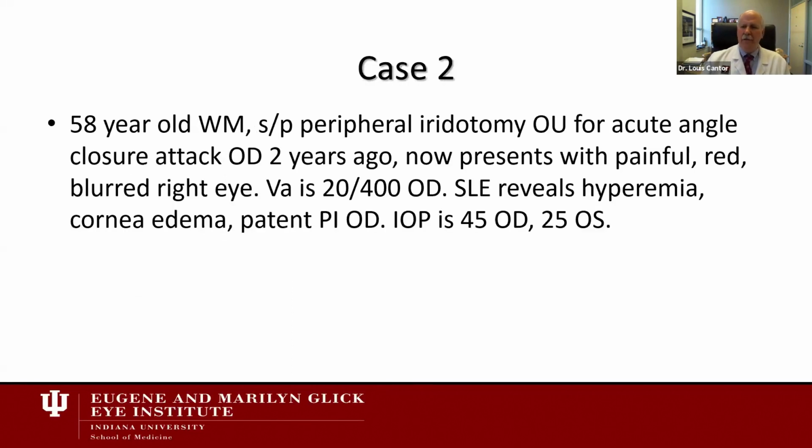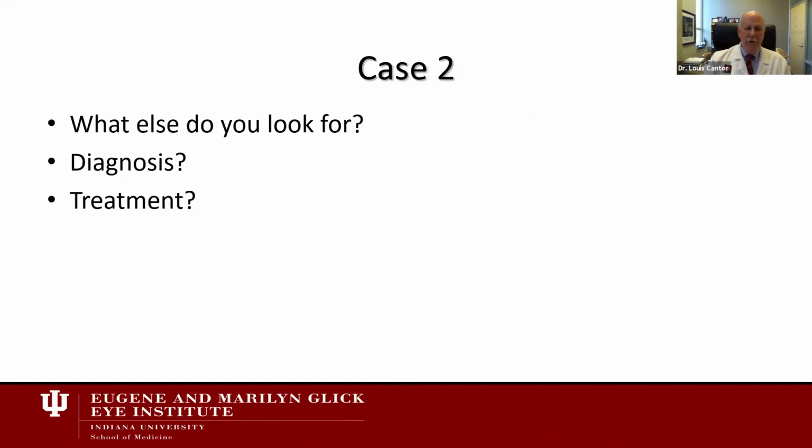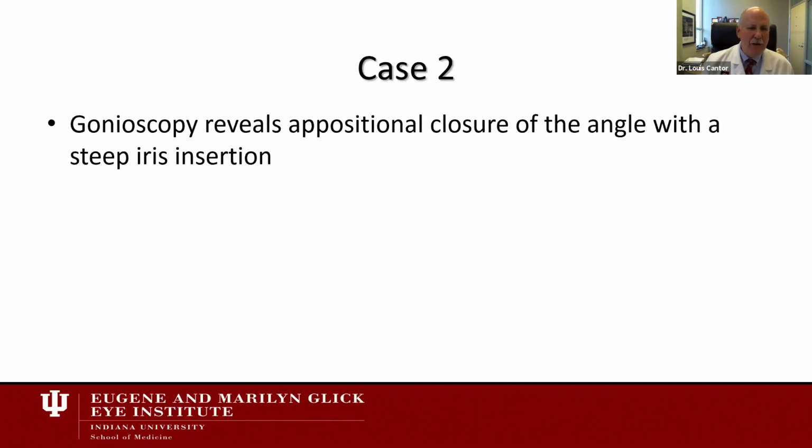So here's just a patient, referring a little bit to what I just talked about, who's had laser iridotomy for an acute angle closure attack, now comes in with painful, blurred right eye, vision's down, pressure's 45. What's going on in this patient? Already had a laser iridotomy for acute angle closure. What else do you want to look for? What's the diagnosis? What's the treatment in a patient like this?